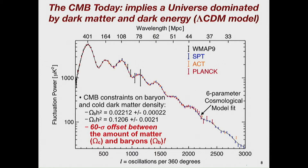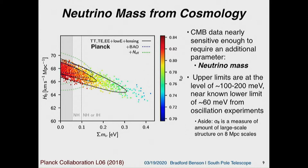So, the fact that we've measured things at this level of precision, and it's fit by such a simple model, is quite remarkable, and really has been a happy surprise as we've done these measurements. But of course, we know very soon that the 6-parameter lambda CDM model is not going to be enough to characterize this. Very soon, we're going to need a 7th parameter, at least neutrino mass, to actually fit the data really well.